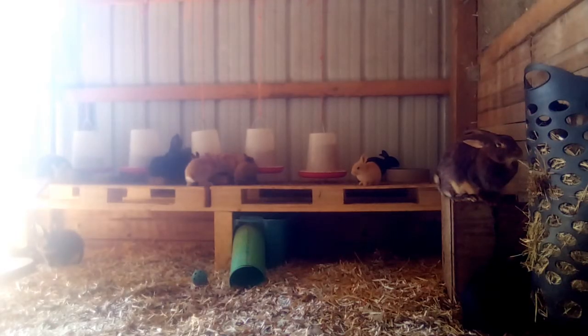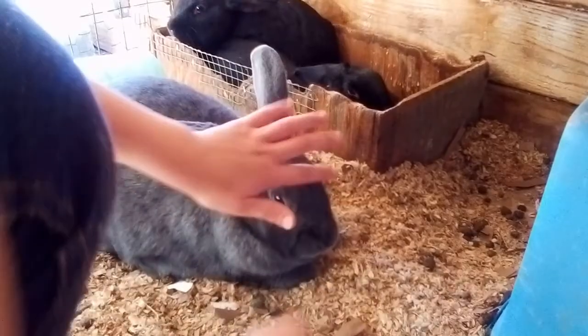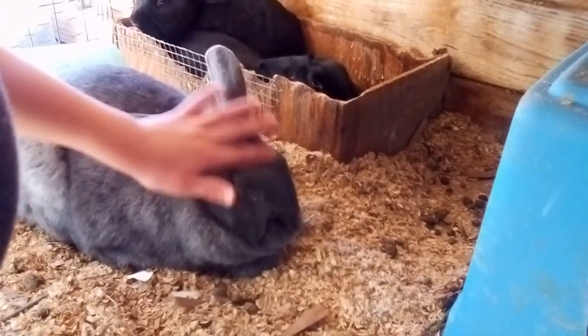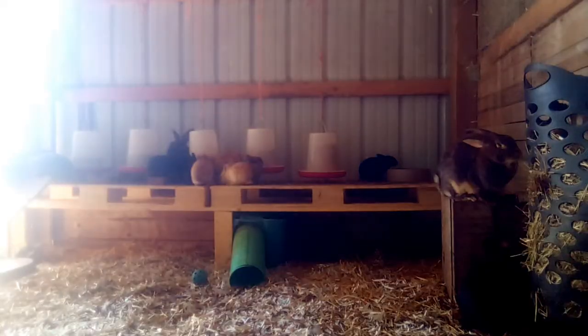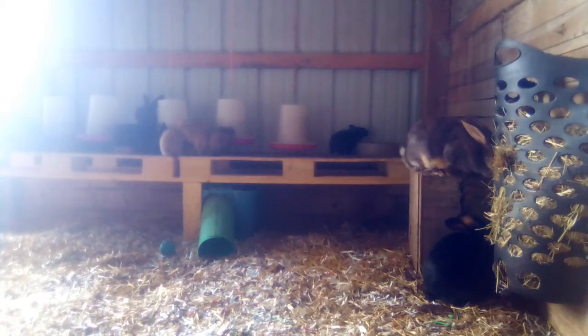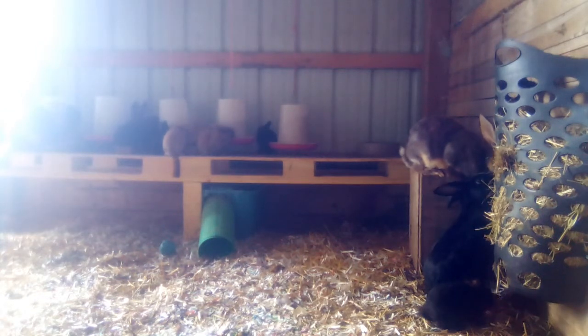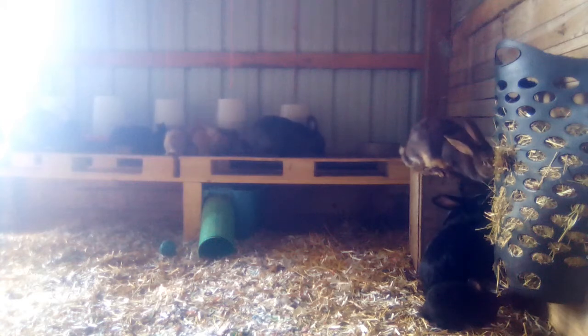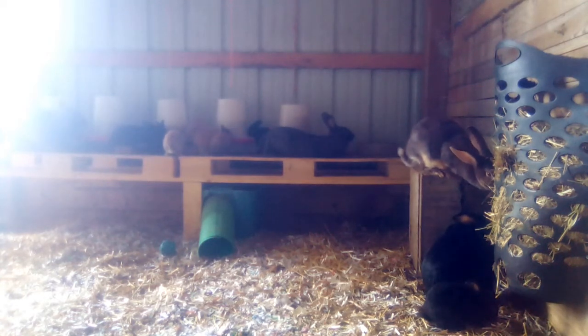One thing we are very careful of when we have pregnant mamas is handling them. While pregnant does still get as much pettings and head scratches and lovings as any other rabbits in the colony, we really do try to avoid picking them up or holding them, because that risks damaging the kits inside of them. And while sometimes you do need to handle them for one reason or another, we try to avoid holding or picking up our pregnant rabbits as much as possible.